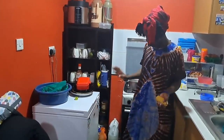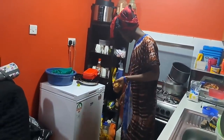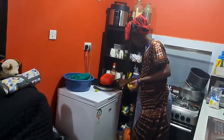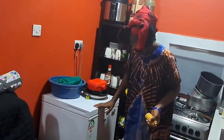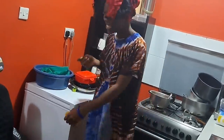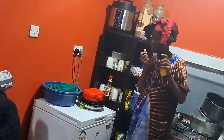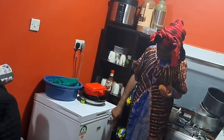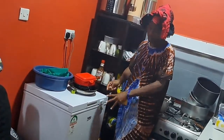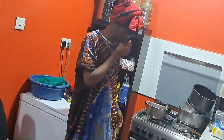With my refrigerator, ina freezer na ina fridge. Like it's divided into two. Ina vitu mbili at the same time. So this is my fridge. Sitawaonyesha ndani because sijaweka vitu. Hakuna vitu ziko ndani, but kuna vitu kidogo tu. So it's divided by two. Ina freezer ile ya kufreeze vitu kabisa na ina fridge. That's it. I bought it at 60K.